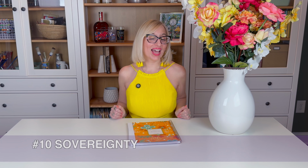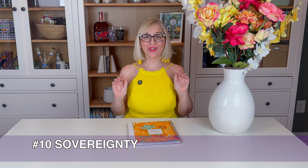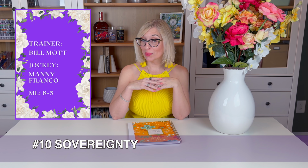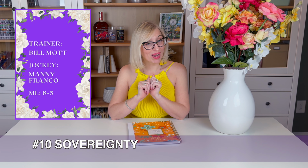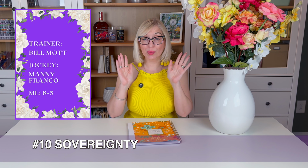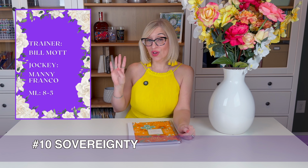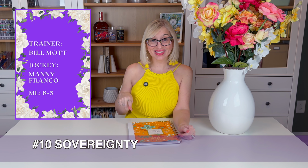And finally, we have to ask ourselves, will Sovereignty, the number 10 horse, rule the Kentucky Derby? Trained by Bill Mott, he doesn't have his regular rider. Junior Alvarado has a hairline fracture in his shoulder and will be out, so Manny Franco gets aboard. This horse has 4 starts, 2 wins, and 1 place.